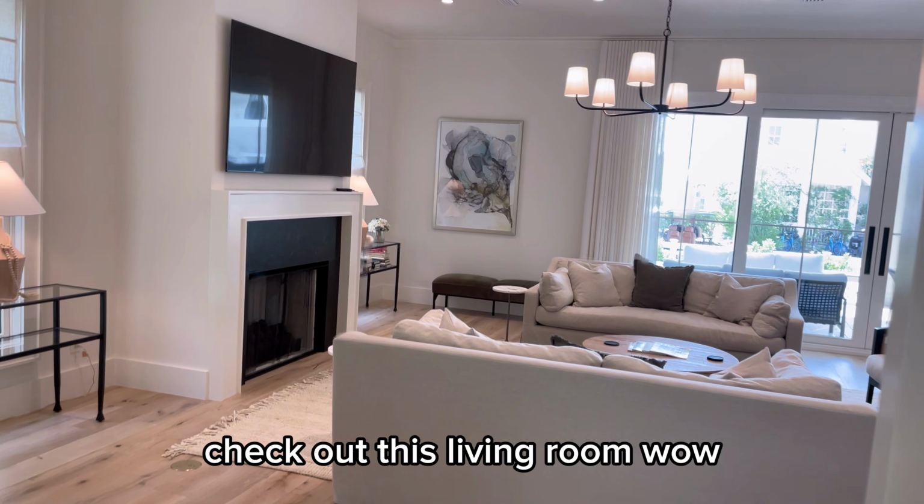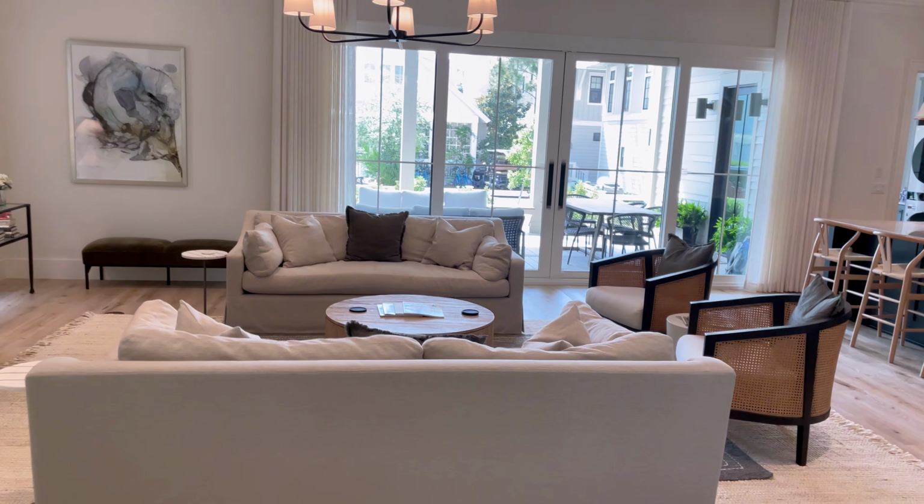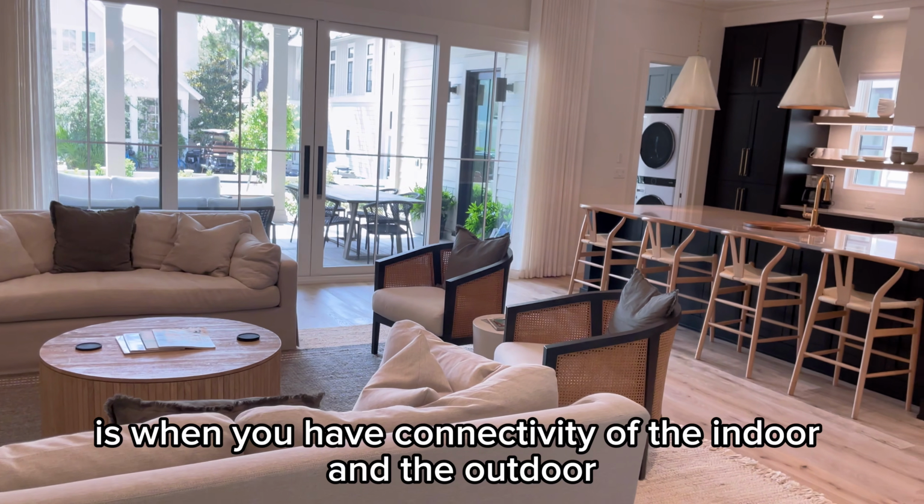Let's check out this living room. Wow, look how this living room immediately greets you to the outdoor living. That's one thing I always appreciate is when you have connectivity of the indoor and the outdoor.